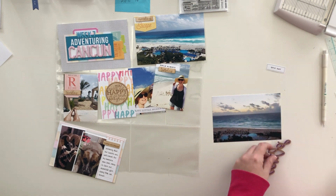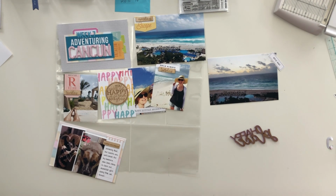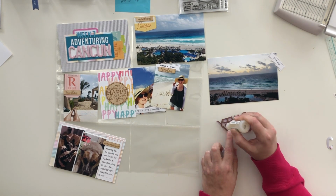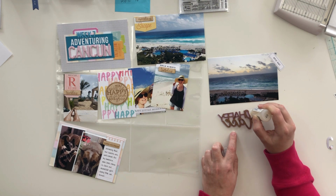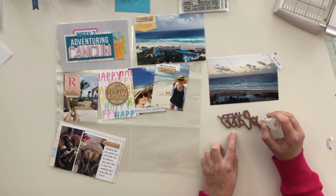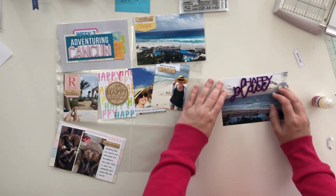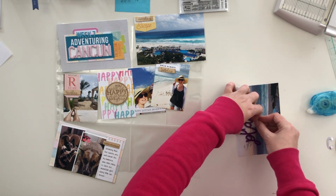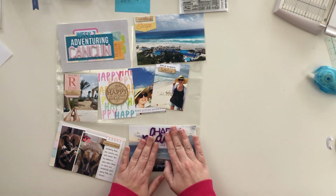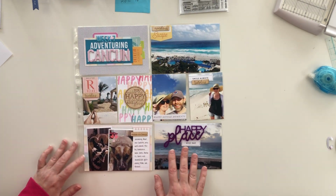I want to use this Happy Place acrylic piece over the top of the photo, and I was trying to decide if I wanted to add it inside the pocket or leave it outside, and I decided to go ahead and add it directly to the photo inside the pocket because it didn't really add too much bulk. It didn't distort the pocket too much, so I thought it would be safer just to add it inside. That way I don't have to risk it falling out at some point. So I just used some glossy accents to adhere that to the photo, and I'm also adding a little die cut that says Epic Day underneath that Happy Place.